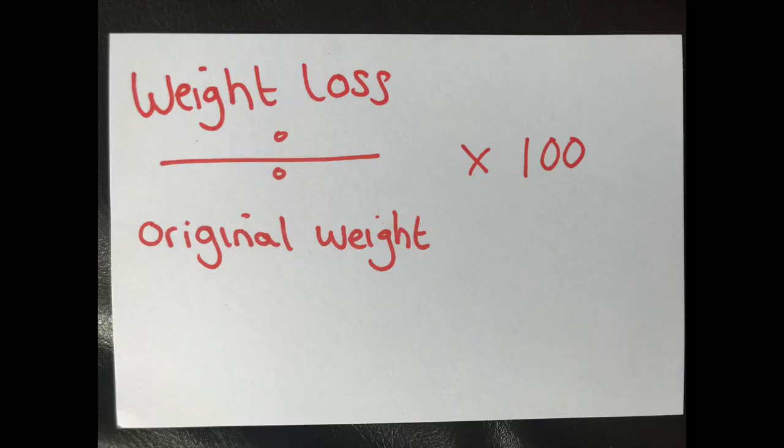So what you do is this equation: weight loss divided by the original weight, times 100, and that will give you your percentage.